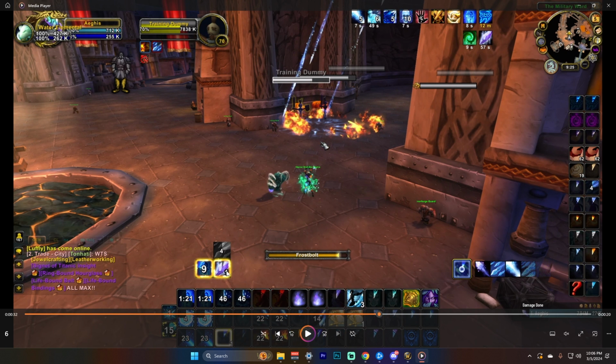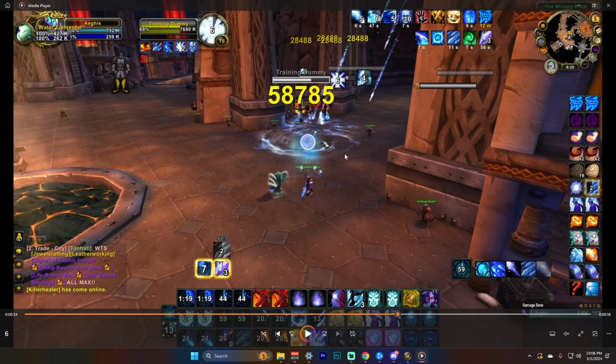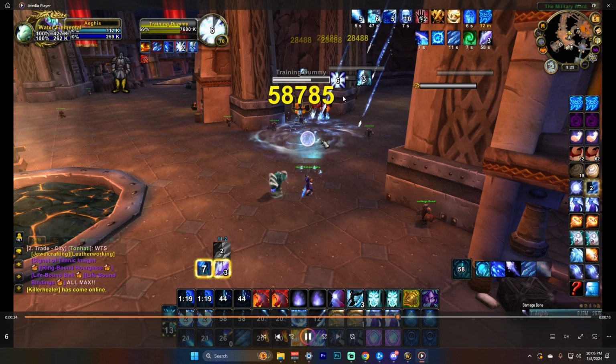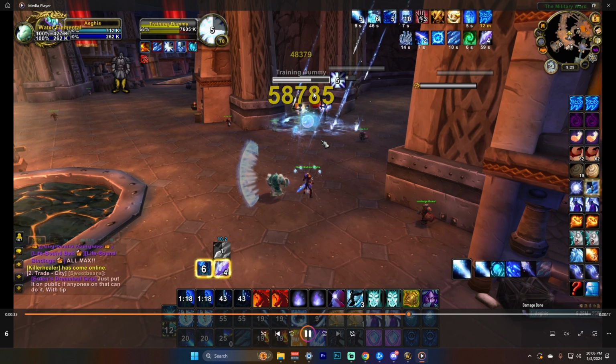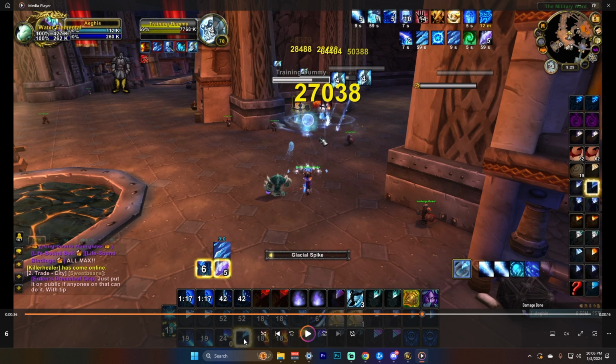We're at 1. We have no quick way to get to our next Glacial Spike, so I fit in a Frostbolt with a Flurry. I drop an Orb because I want to kind of, you know, dot the target and get that on cooldown. I'm throwing in my spikes, or my lances, so I can get to my next Glacial.